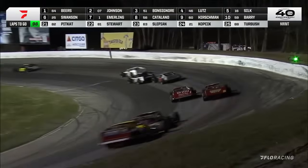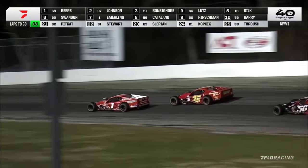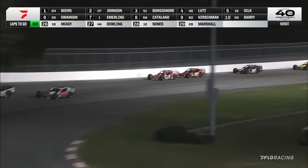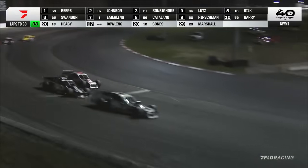And now Emmerling has it by inches. Forward bite off the turn. Patrick Emmerling picks up the spot. He will now move into contention. He is heading to the front as well.